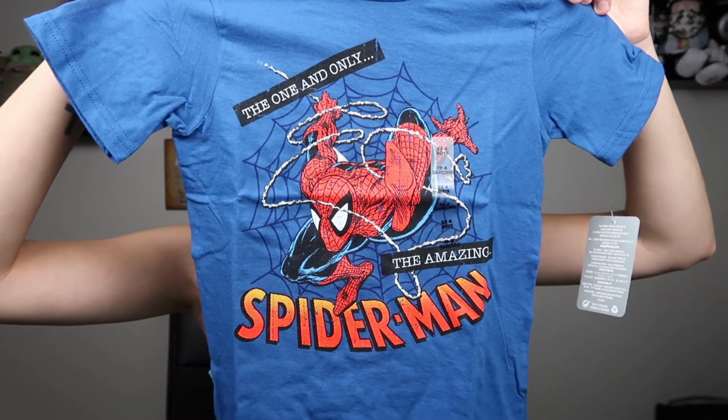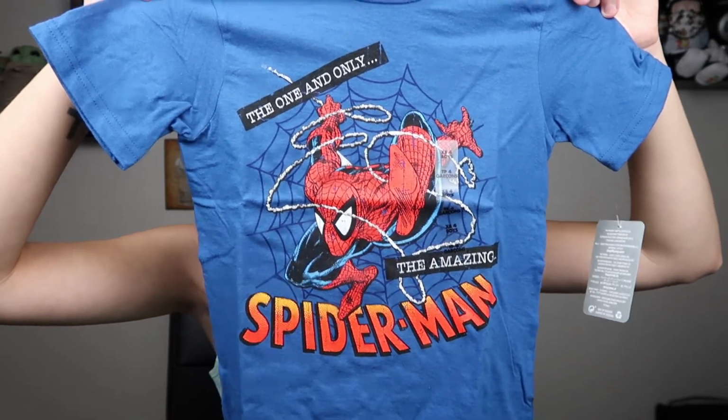It's a Spider-Man shirt. He's obsessed with Spider-Man all of a sudden. I don't know why. It's probably just like a little 3-year-old boy thing. But he's gonna be wicked excited to get this. But the other item is for me.